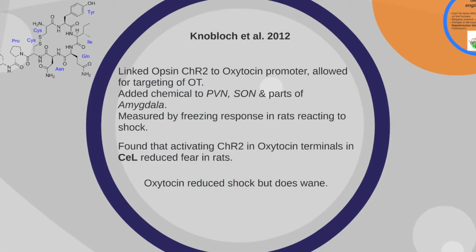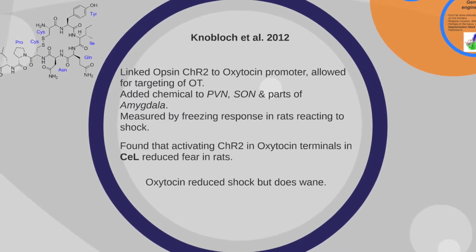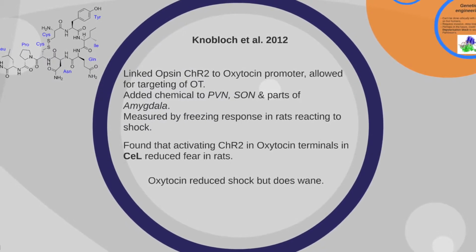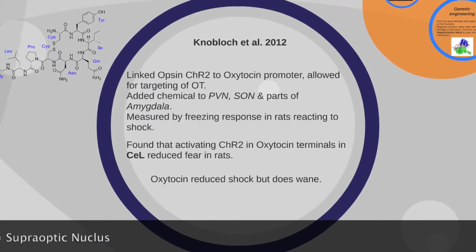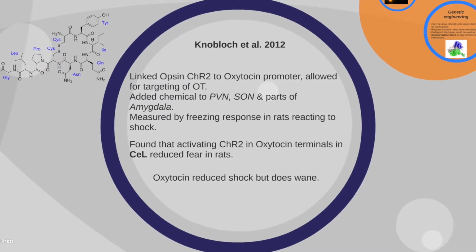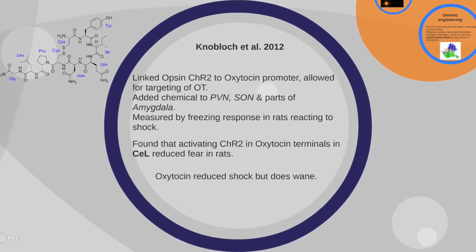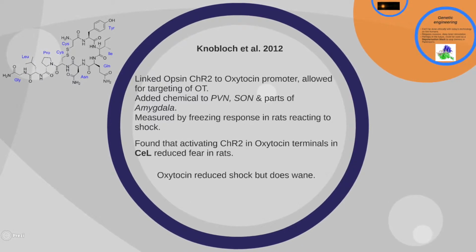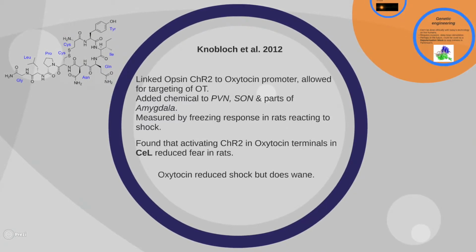Similarly, Knobloch et al. 2012 found that by linking channelrhodopsins to the oxytocin promoter, this allowed for the targeting of oxytocin. They added the chemicals to the PVN, SON, and parts of the amygdala, and the researchers measured this through the freezing response in rats when they reacted to shock. It was found that activating channelrhodopsins in oxytocin terminals in the lateral part of the amygdala, or the central lateral area, reduced fear in rats. Oxytocin reduced shock, but this does wane over time, since shock does naturally produce fear.